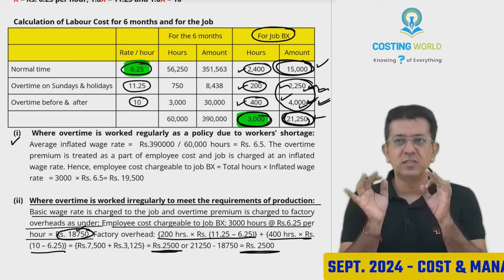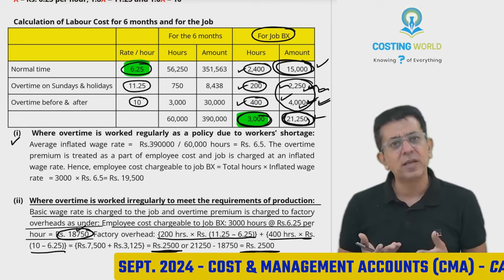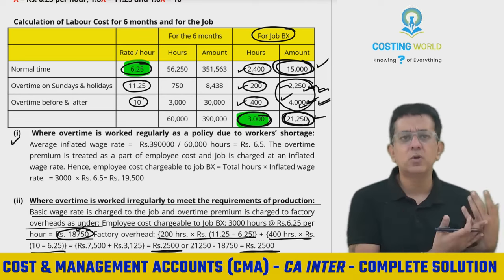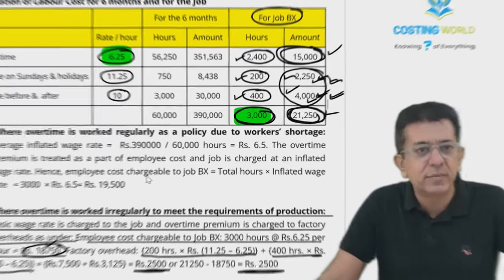If you thought it was an unusual event, what do we do for abnormal loss? This is something like abnormal loss, only floods had come. So therefore, we started to work overtime. You transfer it to the costing P&L account, exactly in the same way. Okay, this question is altogether done.